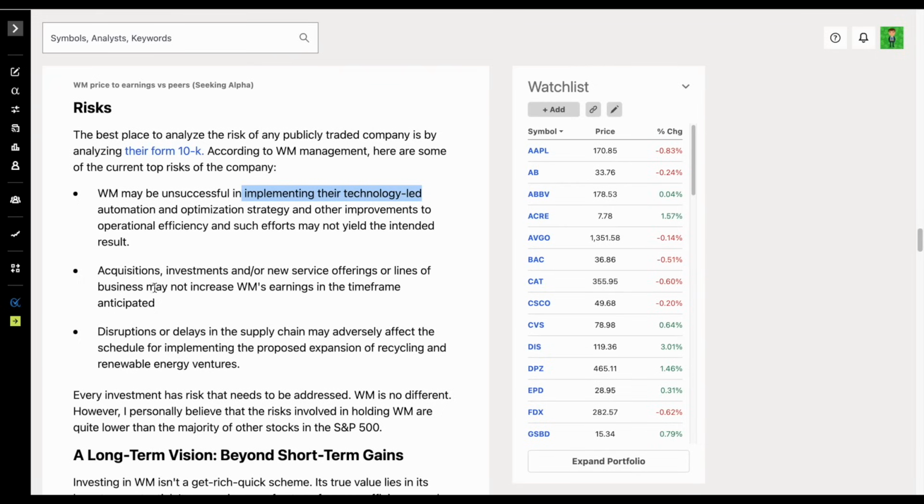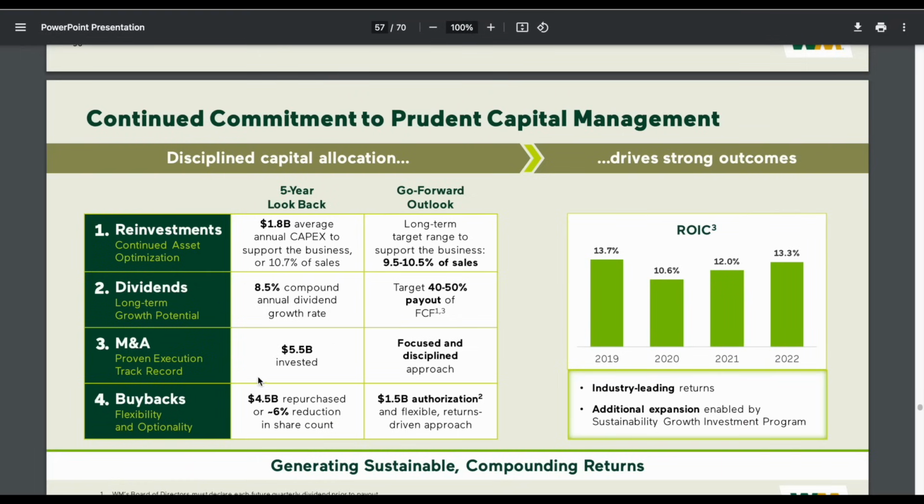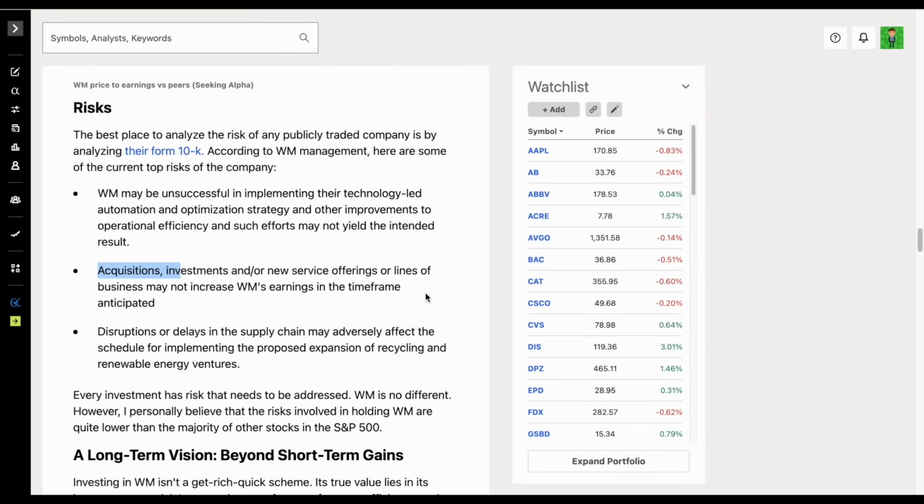And then two, we have their acquisitions. Like I mentioned earlier, this company has invested $5.5 billion in mergers and acquisitions over the past 5 years. And so one potential risk is these acquisitions may not pay off in the anticipated timeframe for Waste Management. And then of course, finally, we have disruptions or delays in the supply chain, which may adversely affect the schedule for implementing their proposed expansion of recycling and renewable energy ventures.